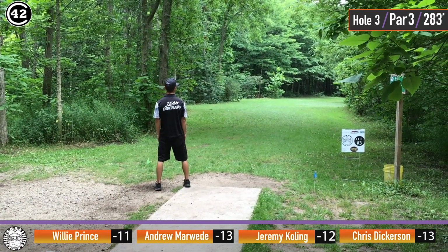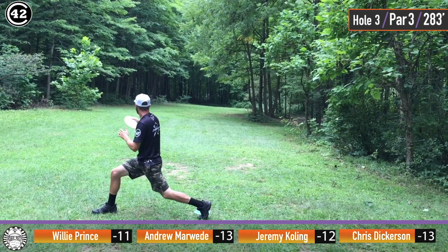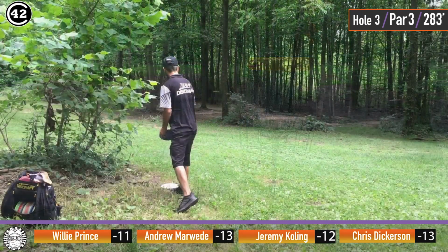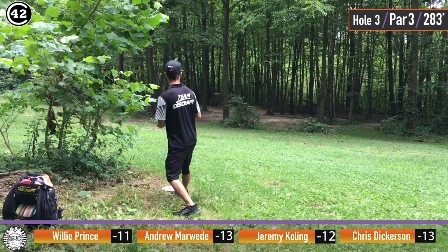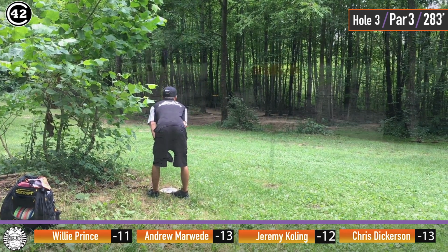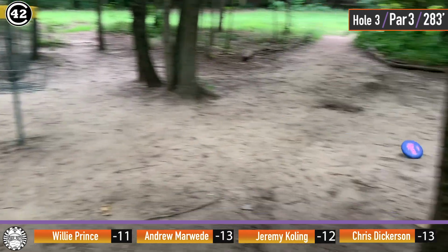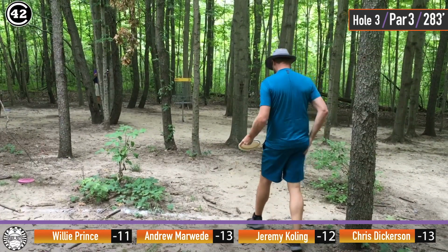Willie runs into some trouble. A little bit of a late release. And Dickerson, this is not an easy save to get. And that's a good throw. Really tricky. Got decently up there, so he has this little pitch hyzer. An early release, and that is going to be trouble for Willie. A long par save left. And hyzering just short, and he'll have about 22 feet left for the bogey.